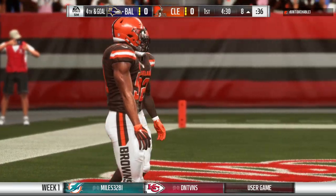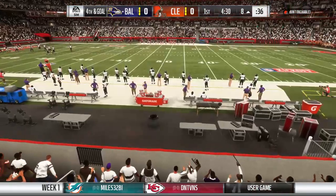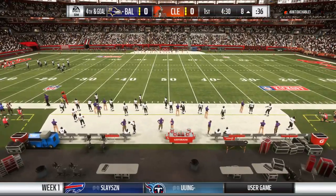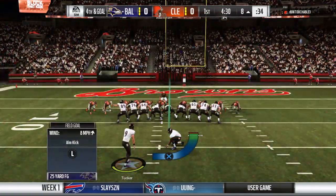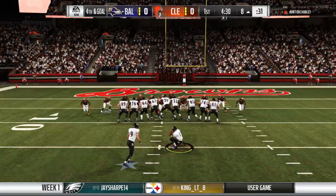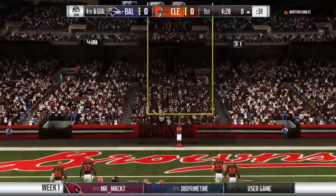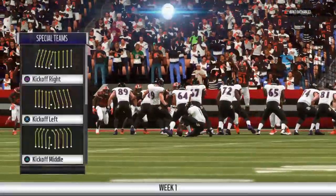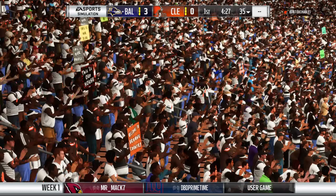Certainly looked like they were getting ready to convert there on third down, but what an effort to get his hand on that one, knock it away, and brings up a fourth down decision. So on fourth down, here's the Ravens Pro Bowl kicker Justin Tucker out onto the field. From the left hash, a chip shot here. And Tucker's kick right there. It's good. And the Ravens strike first at 3-zip.